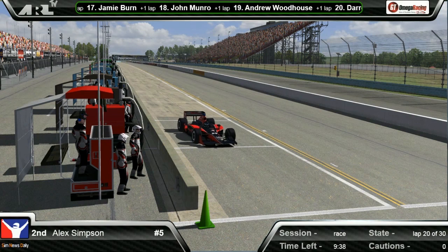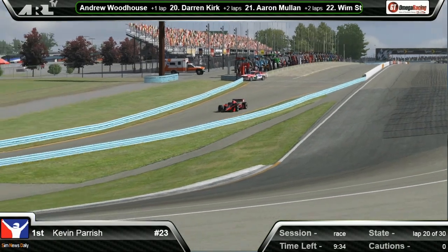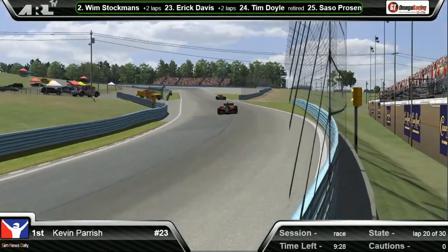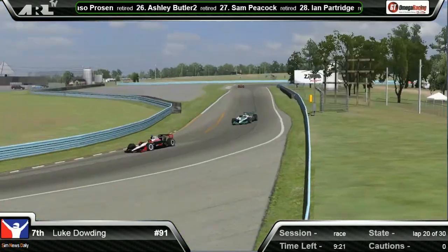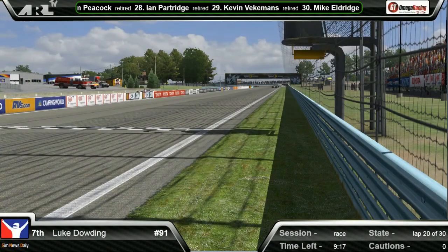Kevin's in, and they didn't jack the car up there, Andrew. So it's only fuel that he's taken. He's had a splash of fuel, no tyres. That will certainly make that pit stop quite a bit quicker. And as you can see, he has indeed exited in front of Alex there. So splash and dash effectively for Parrish. We'll see if he pays for that later, as the tyres might be going off.